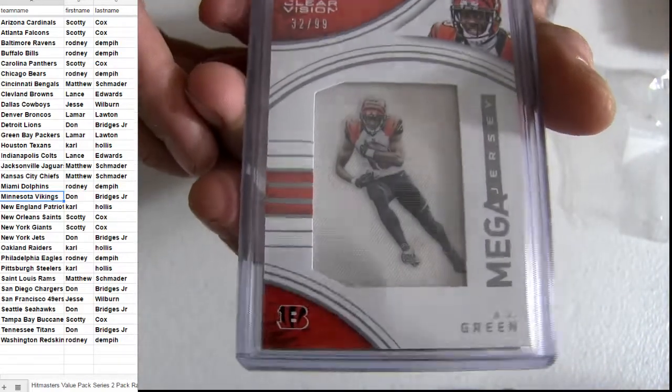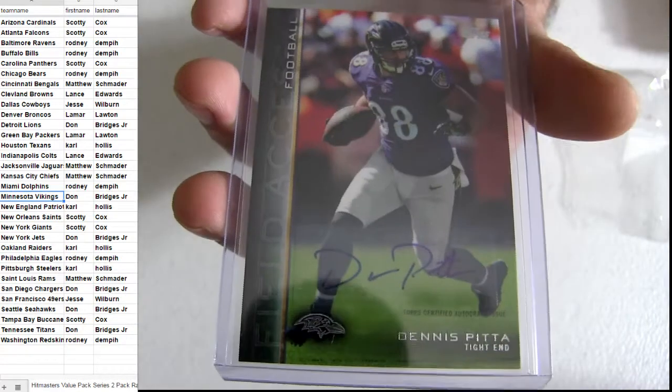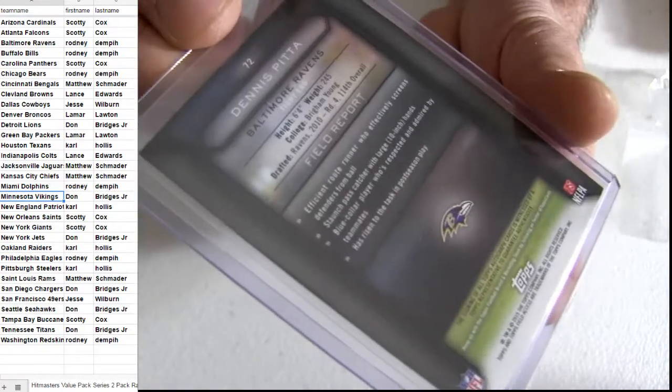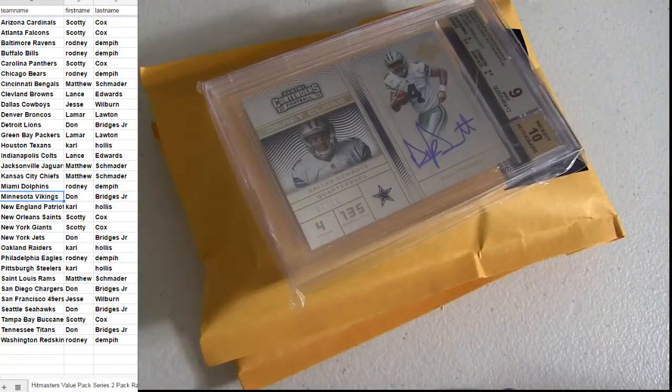That's Carl. Some Vision. Bengals AJ Green for the jumbo patch. 99. That's Matt SCH. Alright, and PETA. Baltimore. Coming out of Field Vision, and that is a Rodney pickup. Bengals going out to Matt. Houston for Carl. That'll bring up 72 pack.